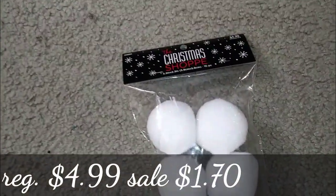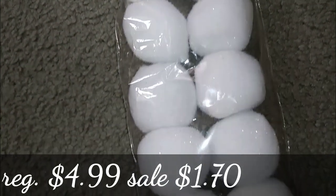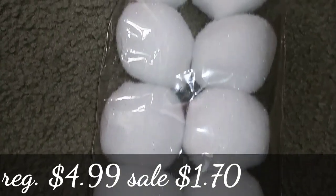And my next item, which is the snowballs here. This is something that I wanted for a while too, and I am happy to have it to add to my decor.